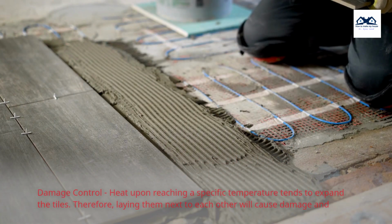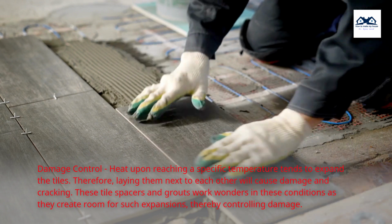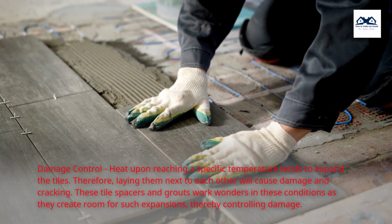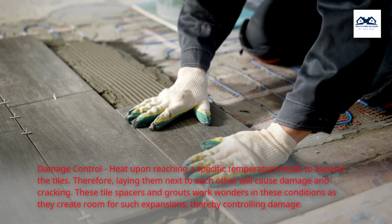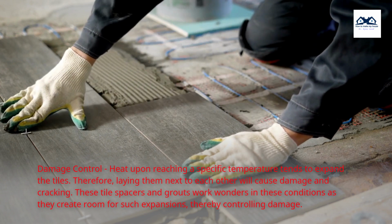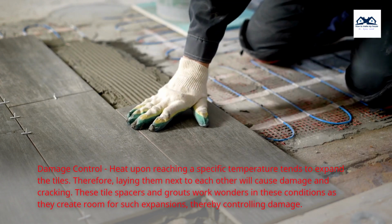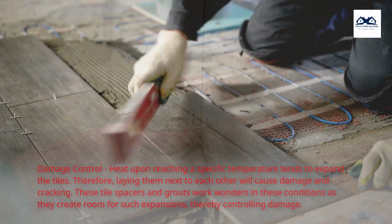Damage control. Heat upon reaching a specific temperature tends to expand the tiles. Therefore, laying them next to each other will cause damage and cracking. These tile spacers and grouts work wonders in these conditions as they create room for such expansions, thereby controlling damage.